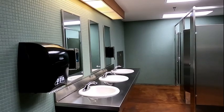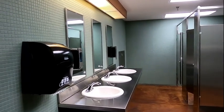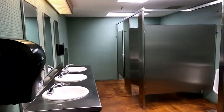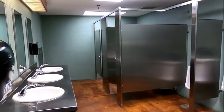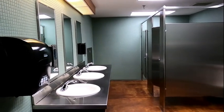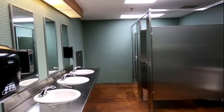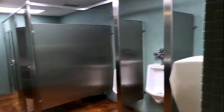Now, I did want to show you that the inside of the bathrooms at the visitor center are spotless. They are well taken care of. And I made sure nobody was in here when I came in. I didn't want to embarrass anybody, but I do want you to see that they are very clean and very well maintained.